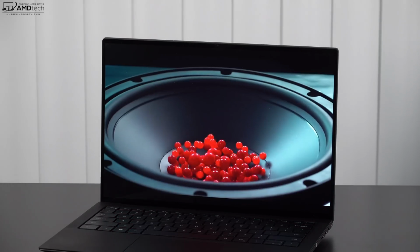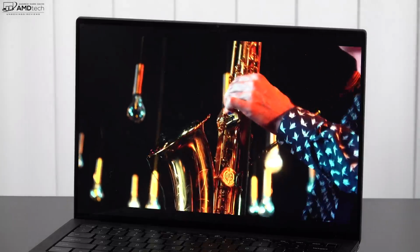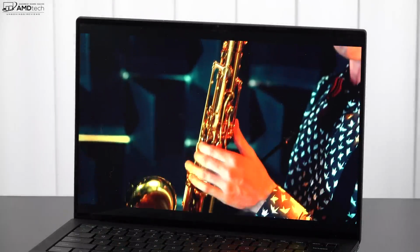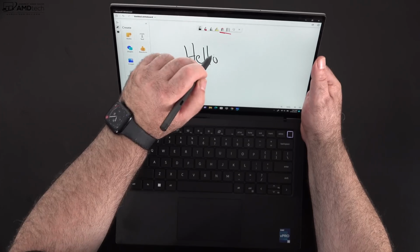And it's a really bright display. Now, Dell claims that this will get as bright as 500 nits. I actually measured above that. I measured 527 nits, even better. And it has an anti-reflective coating on it, helping reduce some glare and reflections, although not totally eliminated, depending on your lighting conditions. And yes, it even has pen support.